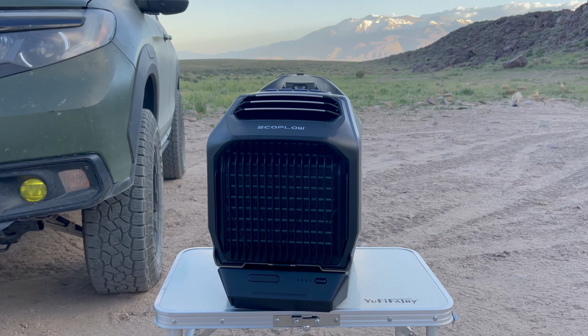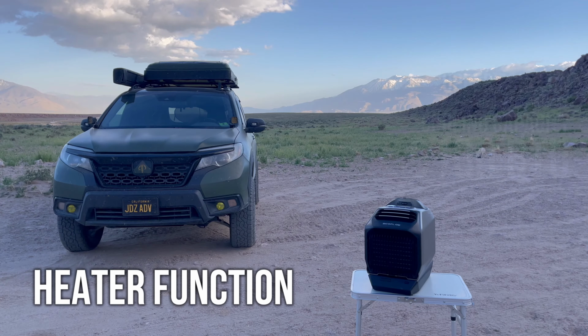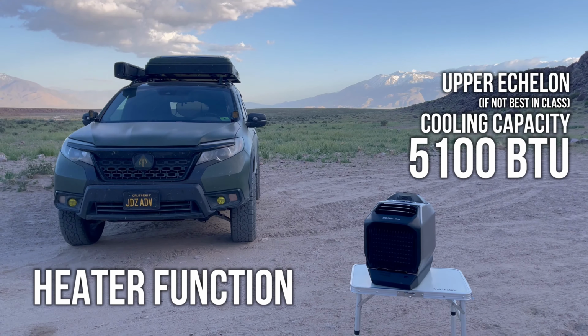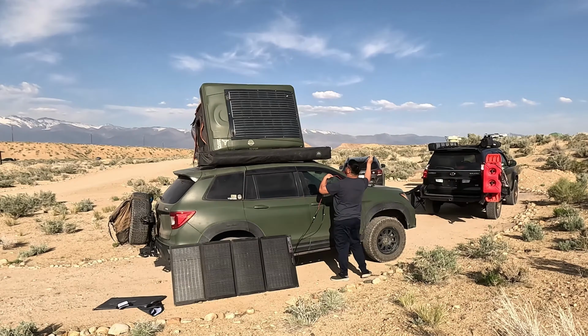This is the EcoFlow Wave 2. I like to call it a portable climate control system. Heater functionality is added for this second generation product, and cooling is even stronger than before. One thing I've learned from my adventure travels is that weather, climate, and temperature can change drastically from day to day.